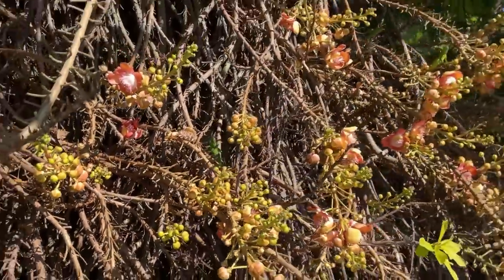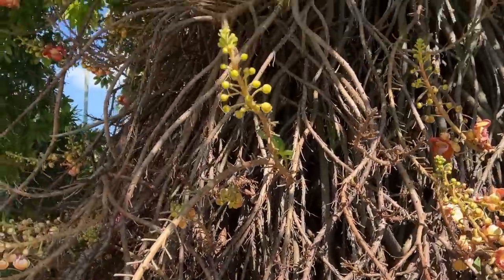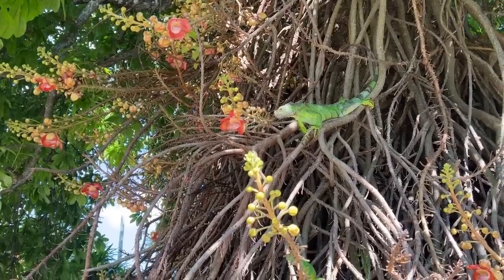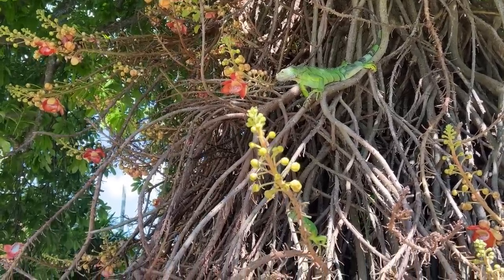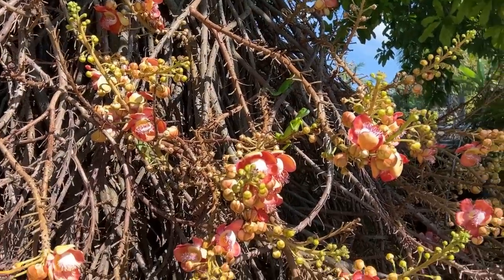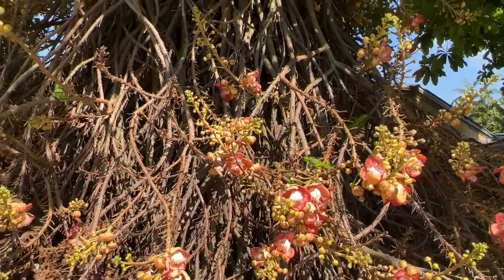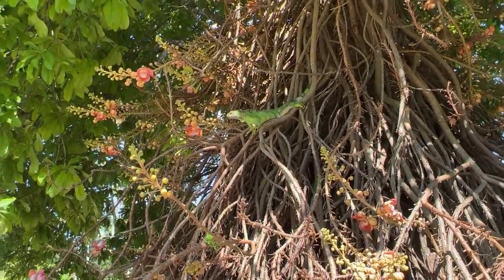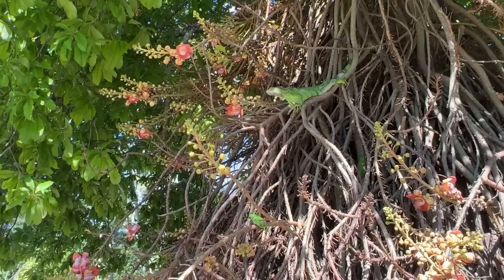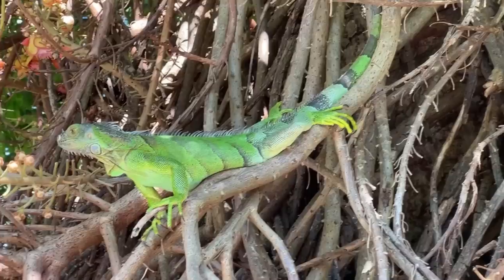I found these two little green lizards. They kind of look like chameleons. Whoa, crap. That just scared the hell out of me. Okay, they're not lizards. They're just baby iguanas. And now I'm seeing a lot more of them. And not sure if mom is too happy that I just got close to her baby. Wow. That scared me.